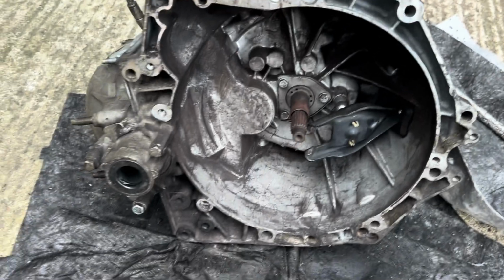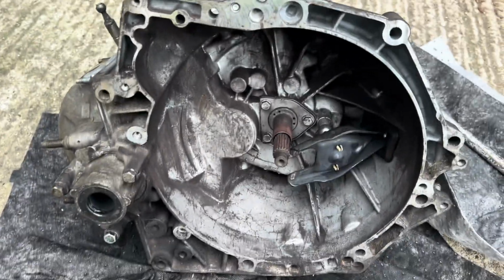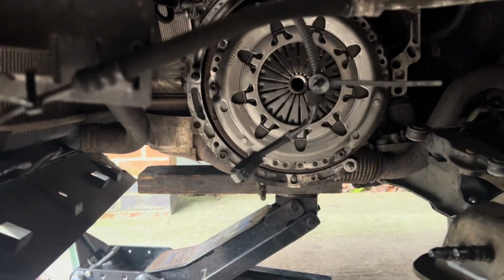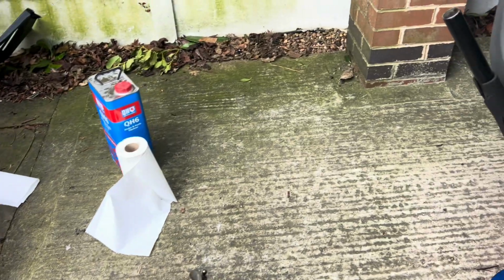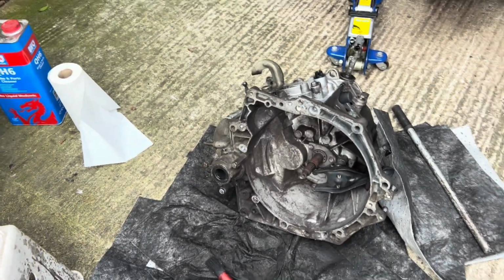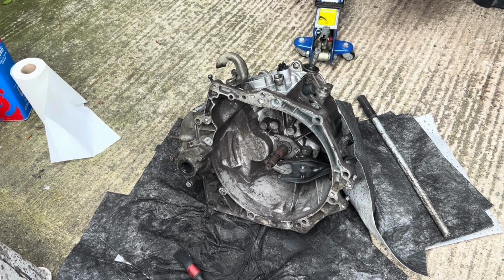Right, it's next day. It's had a mini clean. It's not had a proper clean to my usual standards, but it's got the majority of that off. And as you can see under here, pressure plate, and put new clutches on. We've got some oil seals. I've just got to go and nip in and get them to change over. And yeah, now is the process of putting it all back together, which is going to be fun.